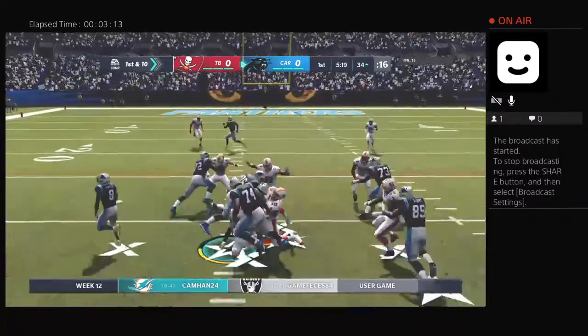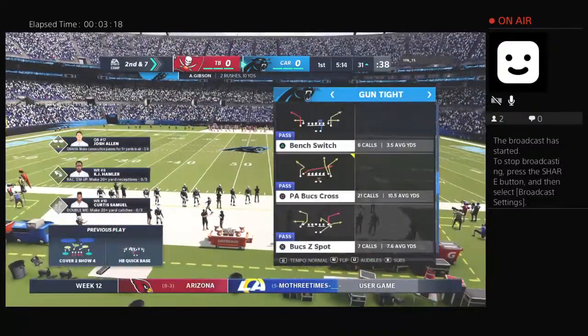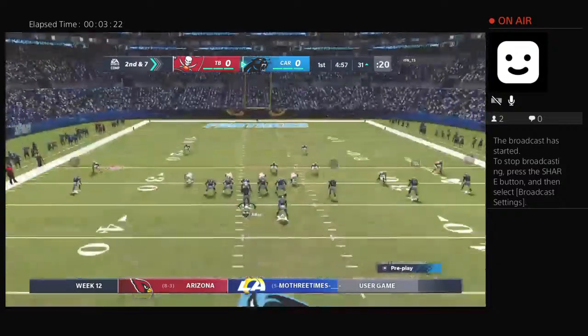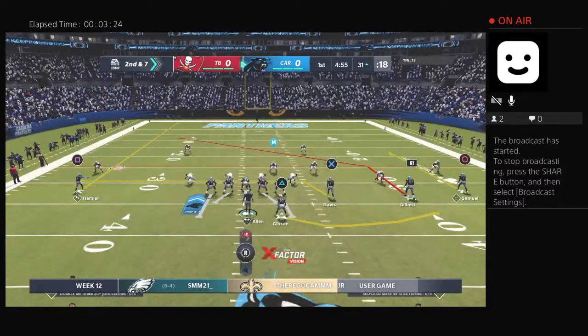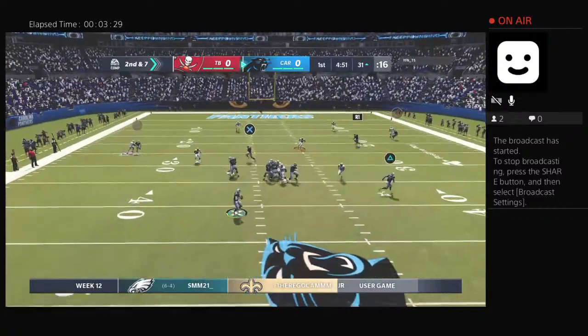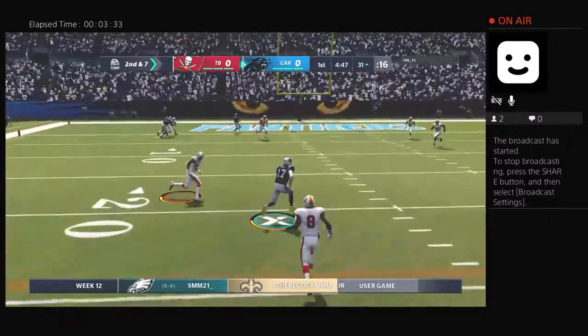From the shotgun now, here's an inside give. A pickup of about 3 yards as he's taken down at the 31. He's brought down. I don't know if it's exactly a win-win, but if you're on offense, you'll take that kind of a run, all right? It was kind of stacked up, found a little bit of yardage, and frankly, they're pretty close to staying on schedule on offense. The playbook is still open for the coordinator.